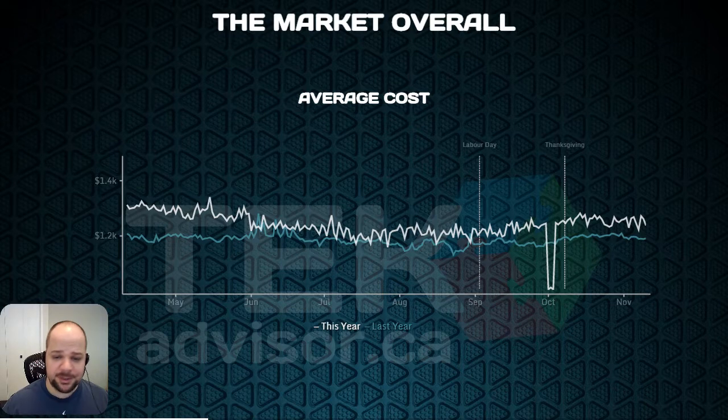And if we look at the market overall, the average price of tech is still higher than last year by a little bit. And yes, do ignore that short dip at the beginning of October. That was a change in my data sampling mostly. I had to remove a certain portion of my inventory on a temporary basis back then. So, as you saw, that got resolved rather quickly, and we're back to normal.